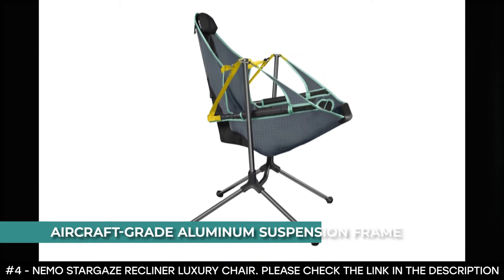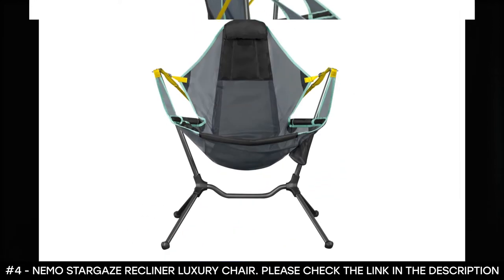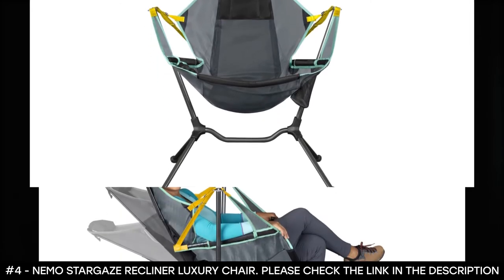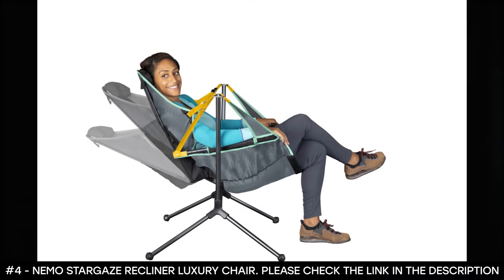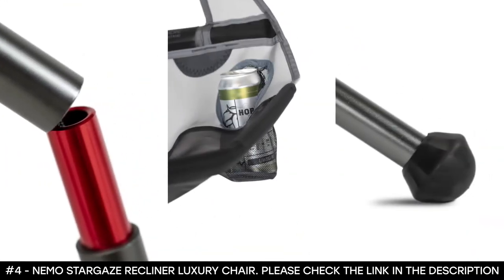It features an aircraft-grade aluminum suspension frame, which is sturdy and enables the reclining fishing chair to pack down quickly and compactly. This best folding fishing chair boasts auto-reclining hardware that allows you to lean back and stretch out without the use of runners.